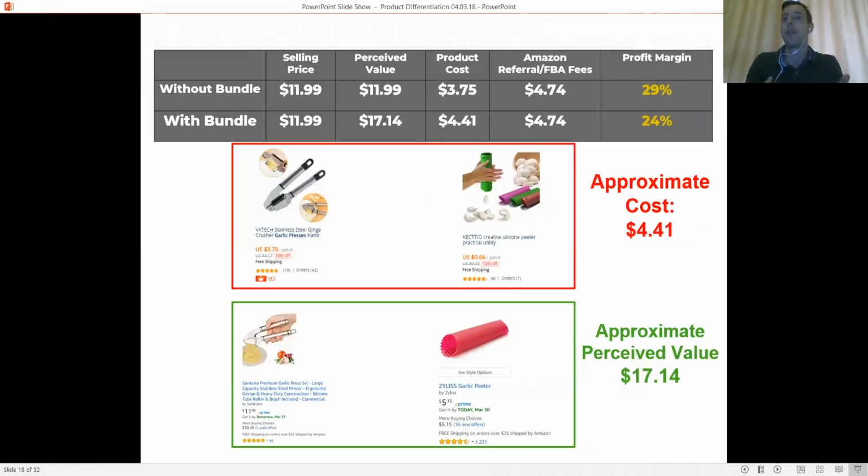You can do this with every product aside from even the cliched garlic press. Almost every product in the world, you can bundle it with something. Doesn't matter if it's a 4x4 product, a cooking product, a drone. You know, with the drone, you can include spare wings. I mean, there's a million different things that you can do.